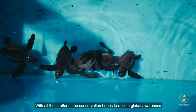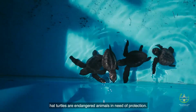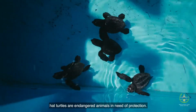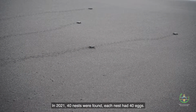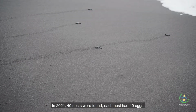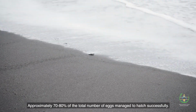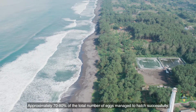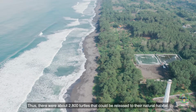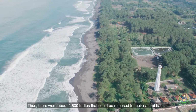With all those efforts, the conservation hopes to raise a global awareness that turtles are endangered animals in need of protection. In 2021, 40 nests were found, and each nest had 40 eggs. Approximately 70 to 80% of the total number of eggs managed to hatch successfully. Thus, there were about 2,800 turtles that could be released to their natural habitat.